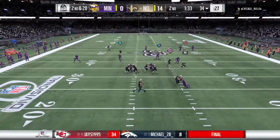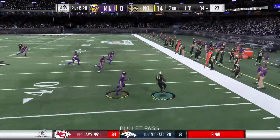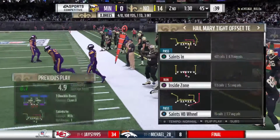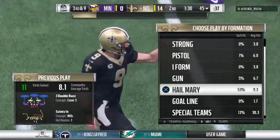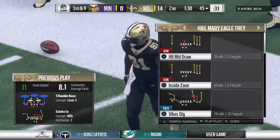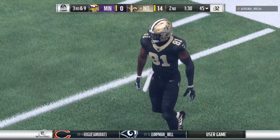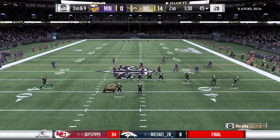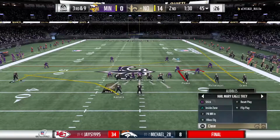On second down, here's Breeze. Complete. Richardson has it. And he's going to be out of bounds up around the 45-yard line. They get 11 back on that one. It leads to third down. When you see zone defense and you know you've got a drag route on as your primary call, you've got to be really careful as a passer about how far you let your guy go because he might wander into some tough coverage.